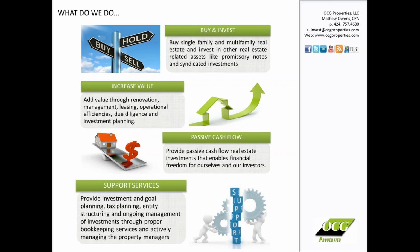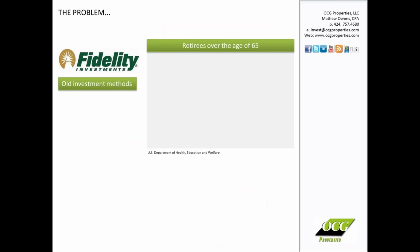And then we also help our clients with the goal planning and tax planning and that whole entity structuring component I talked about, and how to actually manage your investments on a consistent basis. So I think that focus is really, really important on managing your investments going forward. So many people think, oh, the numbers look great up front, and then they don't actively manage their deals. And it's really important to make sure the manager manages your properties the way you want them to be managed.